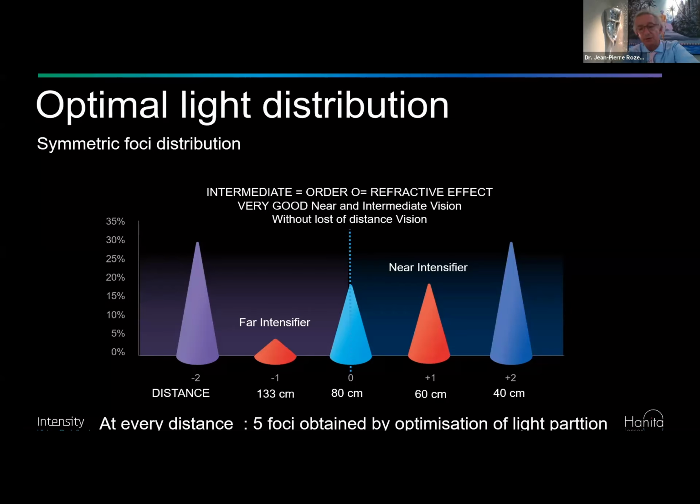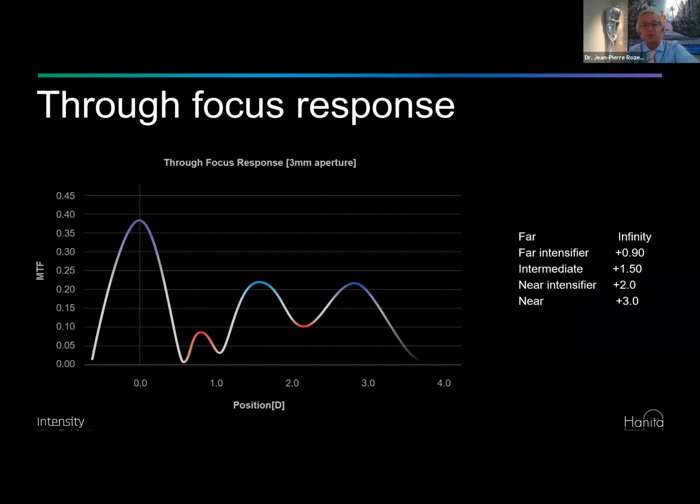At the beginning, I told you that if the power is 22 dioptres, the order 0 will be equivalent to 22 dioptres, and this lens is centered on intermediate vision. But the algorithm permits conserving a very good quantity of energy at every distance: in distance vision, far vision, near vision, and we also have 2 more foci, in distance intermediate vision and in intermediate near vision.